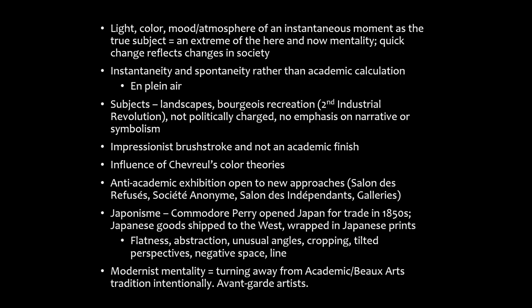When we look at this list of other characteristics of Impressionism, you can see we've already addressed the first three. What I do want to point out is with these subjects, honestly, the subjects themselves, the landscape itself, isn't very important to the Impressionists. But what they're really doing is using that landscape to focus on the moment, the way the light and the color and the mood and the atmosphere was at that moment. That becomes the true subject of Impressionism.